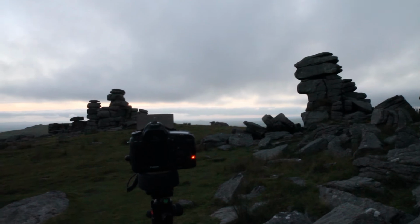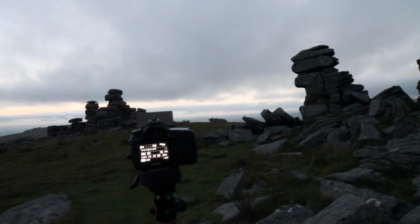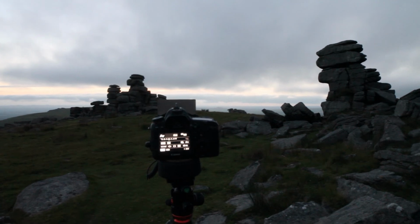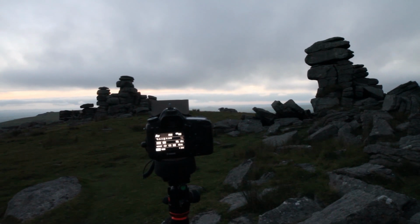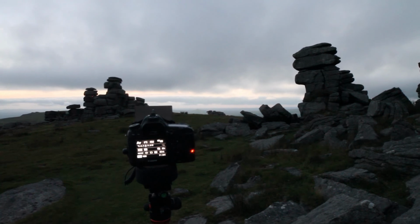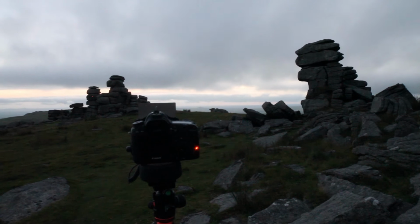So I'm not going to be up here when it gets crazily dark. At f9 I'm about halfway through the time lapse now, and it's about 1/3 of a second, so I've got plenty of leeway. It should be able to finish in time before it gets into the 3-4 second time frame where it's going to start causing issues. I've got the filter on just to try and add some more drama in the sky.